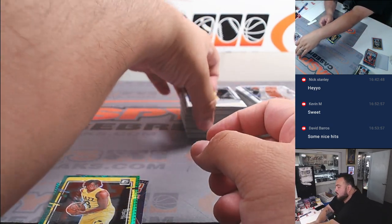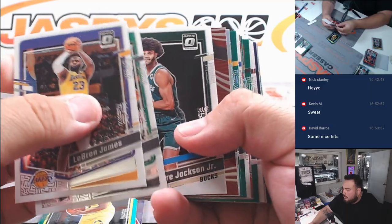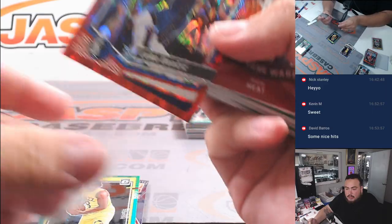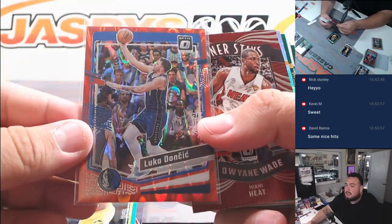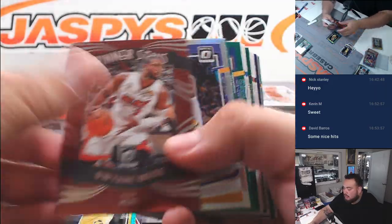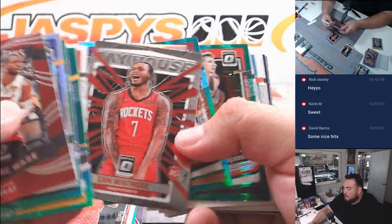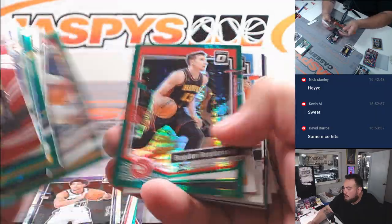Alright, two more boxes here. Let's get a good red color. There's a Luka. That's nice. Dallas Mavericks going to Joe Andreessen. It's to number to 130. Can't go wrong with a Luka. There's Amen. Kobe Jones Hollow.